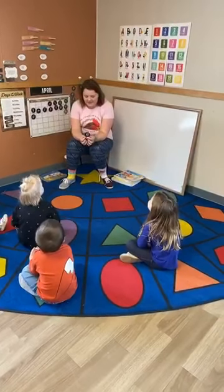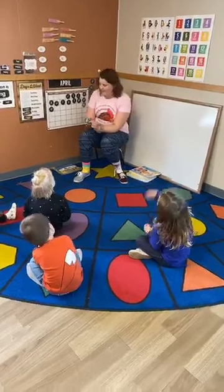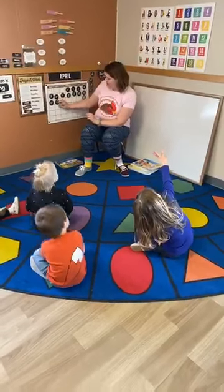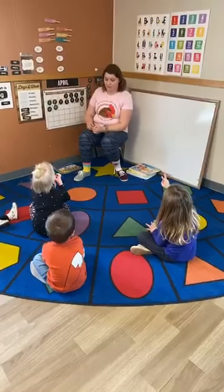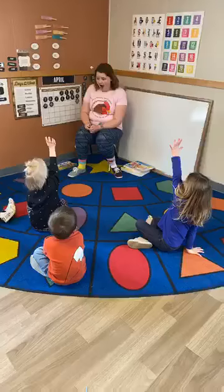What does it look like? There's a 1 and a 3. 13. I saw a 3. I'm 3 years old. We have a lot of 3-year-olds in here. Raise your hand if you're 3 years old.